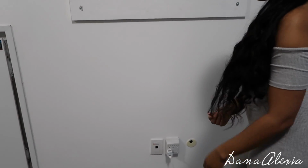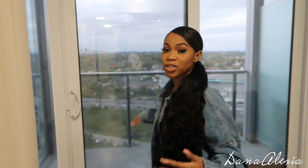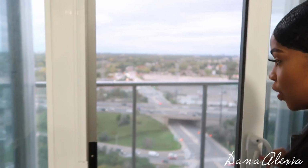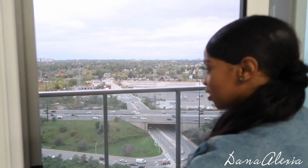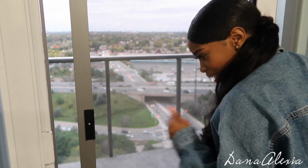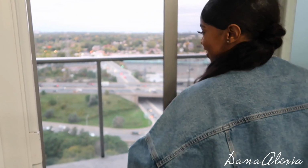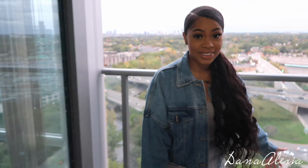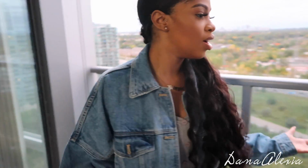Speaker turned off. Alright, so I just put on my jacket because it's chilly right now. But this is the balcony, which I'm so happy to have. I'm definitely gonna get some furniture to put out here. Yeah, it's a pretty big balcony space. Sorry, it's really noisy, obviously.